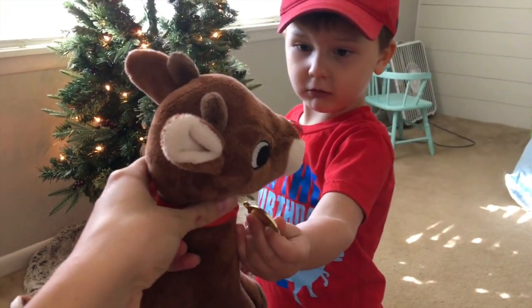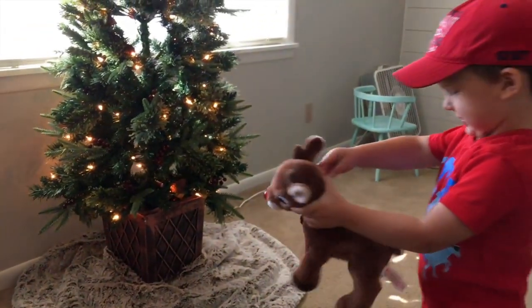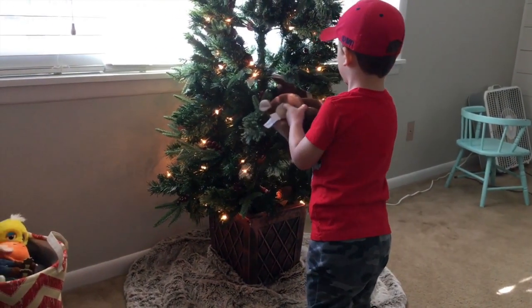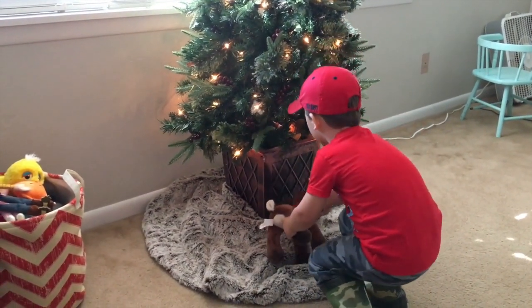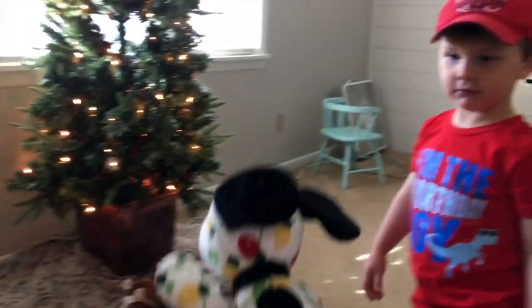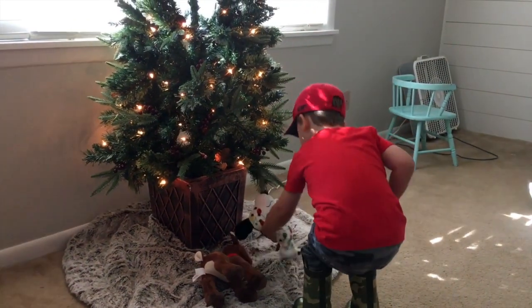Who is that? Put him under the tree. That's Rudolph. What the? Okay, put him, no, not in the tree. Put him under the tree. Yeah, right there. No, on the ground, right there. All right, how about Snoopy? That one? Yeah, put Snoopy next to him. That? Yeah.